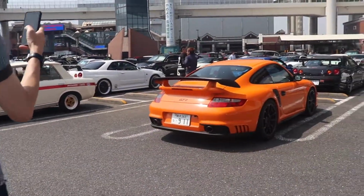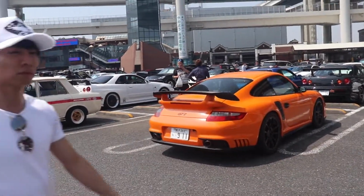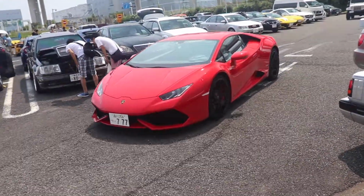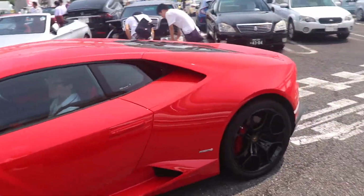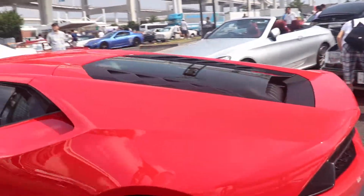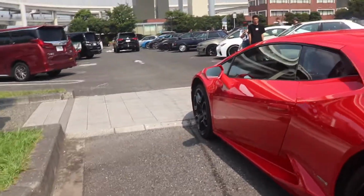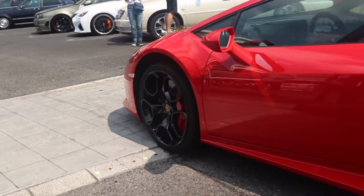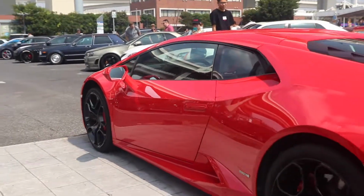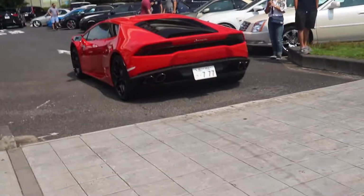Orange 997 GT2, red hook. Let's see it get over the bump, lift up. Okay, that was a lot less dramatic than I wanted it to be.